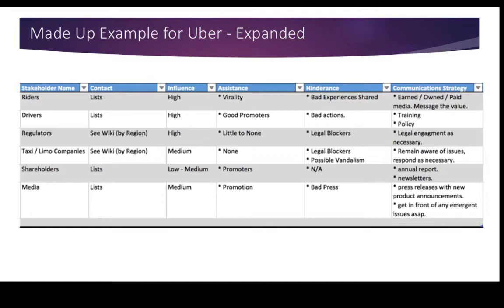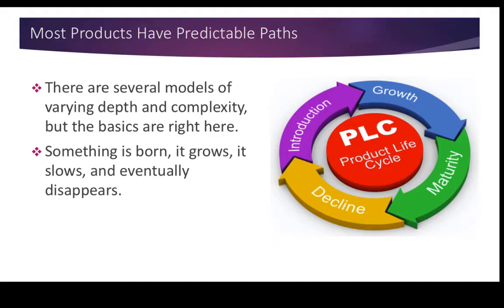Again, it'll be online. The idea here is all of these different stakeholders we reach in different ways. They have different kinds of influence. They can help us in various ways. They can hurt us in various ways. We should understand what these things are, and we should address them accordingly. So we need a communication strategy for this.